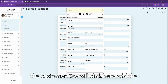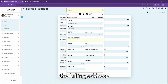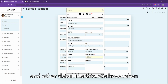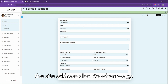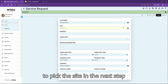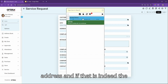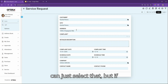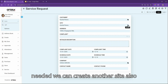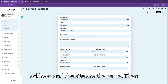We will click here to add the customer and we will fill all the details such as the name, the billing address and other detail like this. We have taken the billing address and by default that billing address will be treated as the site address also. So when we go to pick the site in the next step, here we will be presented the same address, and if that is indeed the address where the service is required, we can just select that. But if needed, we can create another site also by using this add site option. For now, we will assume that the billing address and the site are the same.